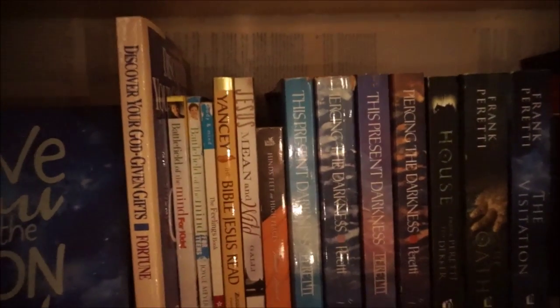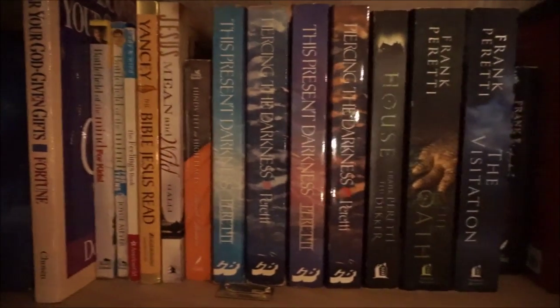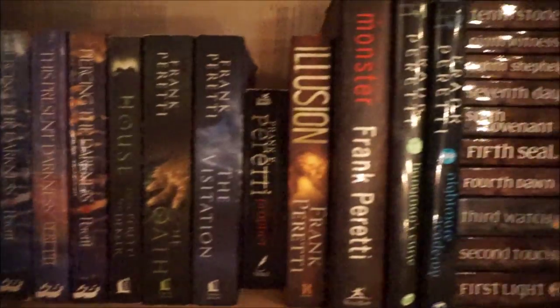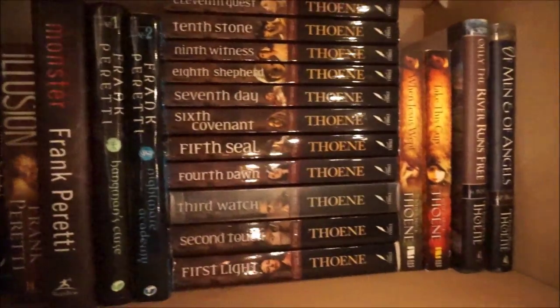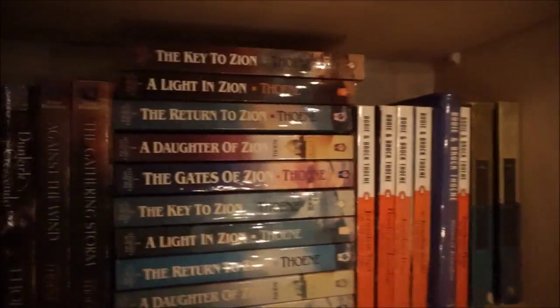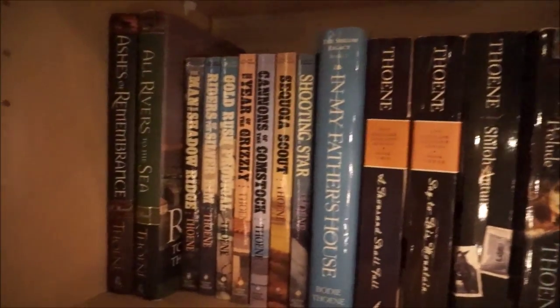Starting with Discovering Your God-Given Gifts, we have my theology and self-help, and then starting with This Present Darkness, we go on to my Christian fiction. And starting with this stack right here, we go into my Bodie and Brock Thoene collection. This whole shelf I'm showing you is Bodie and Brock Thoene's works. I really love them. They're my favorite Christian fiction authors.